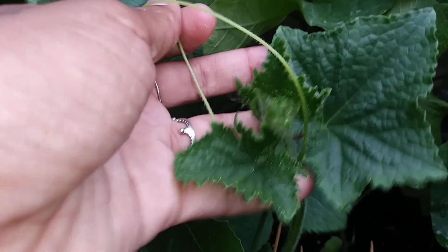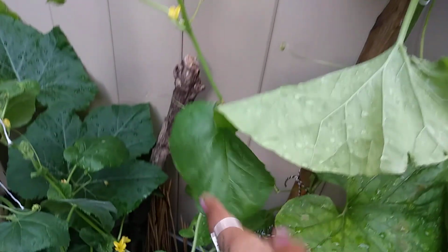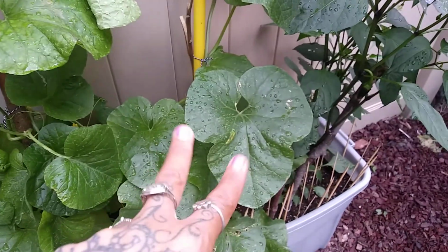And in the midst of all this madness, we've got this cucumber plant here, and it's growing up this way. And then over here I have a watermelon, not a watermelon, a delicious muskmelon. And this is the plant here. I tied it up earlier. That's the new growth. And then the vines that are coming up, I tied one up here, and the other guy is here. And in this pot we've got 2 more muskmelon plants.